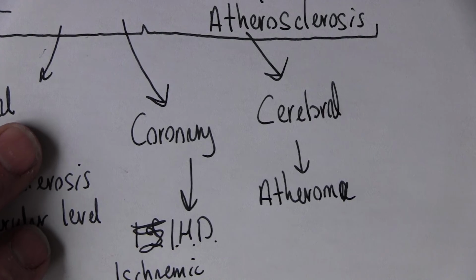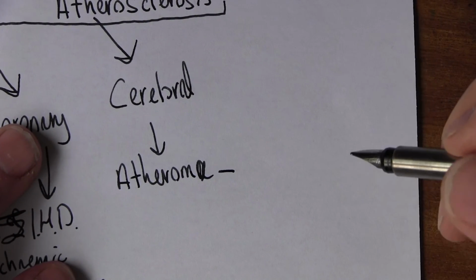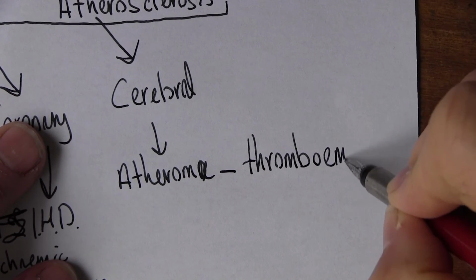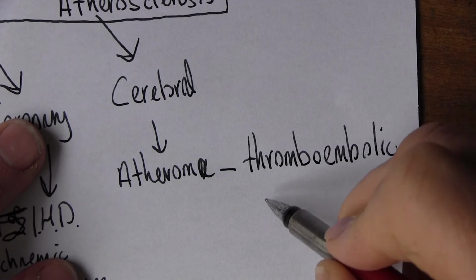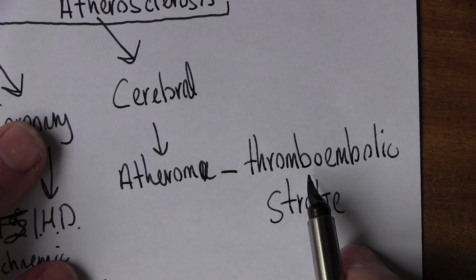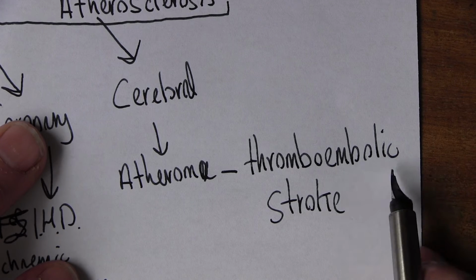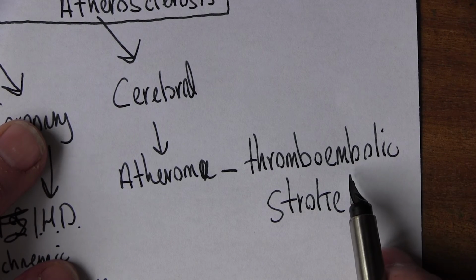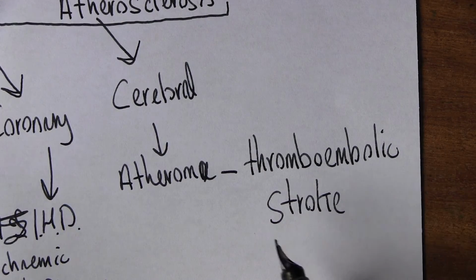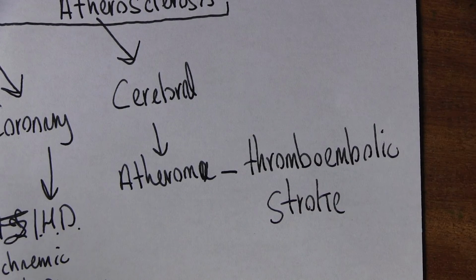Now, the atheroma predisposes to thrombus formation, so we can get a thromboembolic stroke. Thrombus is a blood clot where that blood clot forms. Thrombus, of course, is always pathological. Embolic, an emboli or an embolus would be a single, the emboli plural. These are the bits that break off of the thrombus and clot off smaller vessels downstream. This is the most common cause of stroke by a long way.